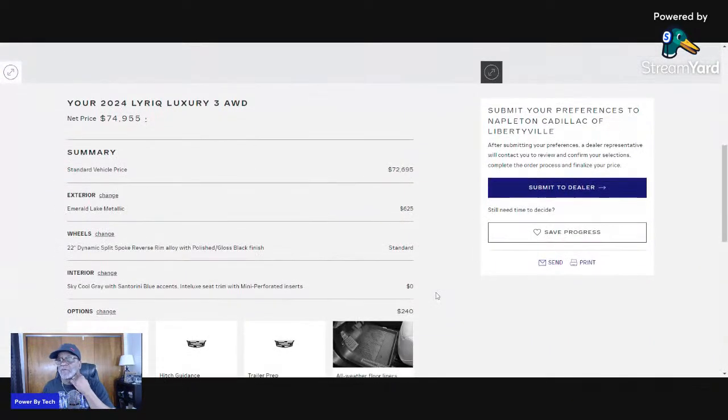Okay, let me review. Oh, okay, here we go. So before taxes, this 2024 Cadillac Lyriq Luxury 3 all-wheel drive is going to cost $74,995, and it gives you the breakdown. Standard vehicle price is $72,695. The interior for what I got is $625. This is that Emerald Lake metallic, which I want to see in person. I think it's going to look really nice.